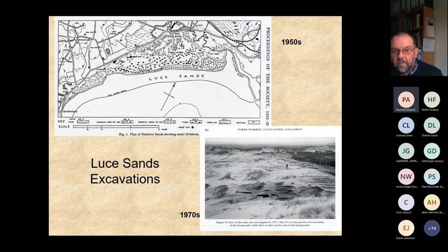The site which interested me for a long time, and I think needs more work, is down in the southwest of Scotland at Luce Bay, where a typical picture has emerged of antiquarian collecting over many decades from a huge sandy wasteland known as Torrs Warren at the head of Luce Bay. This has been to some extent contextualized by slightly more recent work. Martin Jope did an excavation here in the 50s and found part of a medieval settlement which has now been covered up again by sand.